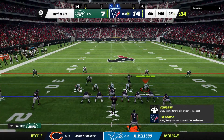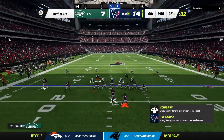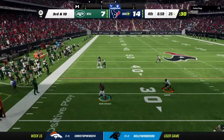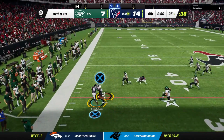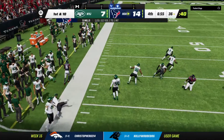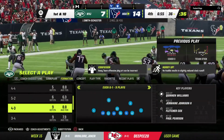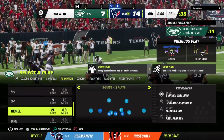The Texans on 3rd down, 3 for 7 so far in this game. This is 3rd and 10. Now Mills. Open man completes it to Smith-Schuster. And he gets this up across the 35 before he's out of bounds. Second catch for him today, and it'll wind up a 1st down.